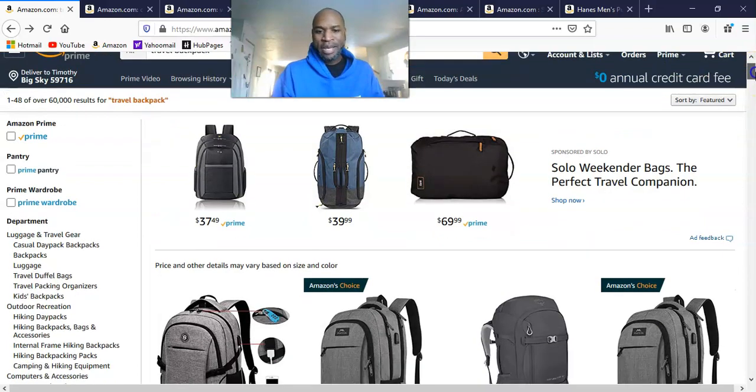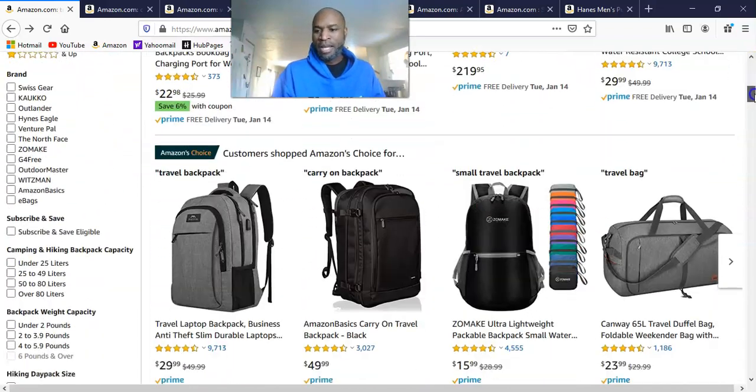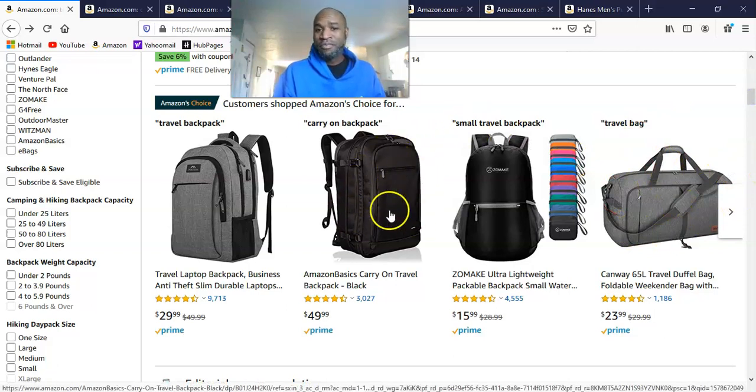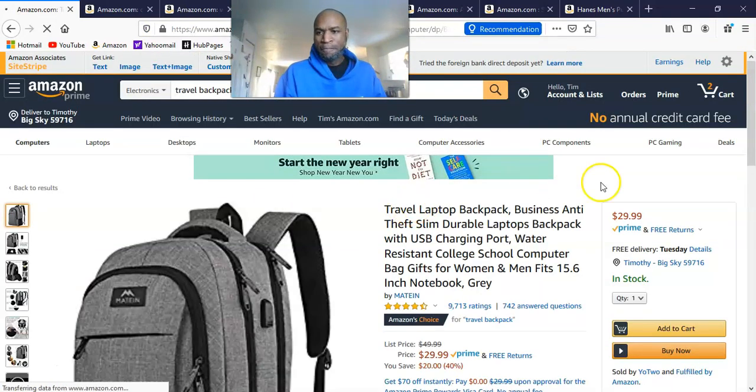And one of the things about backpacks is there are so many different varieties. I mean, you can have a duffel bag type. You can have this kind of more standard carry-on looking backpack. You get these fold up ones, a little flimsier, but they still get the job done. I have one like this that I've had for 5 years going on. Here's one that is the standard type backpack. We'll look at this one.